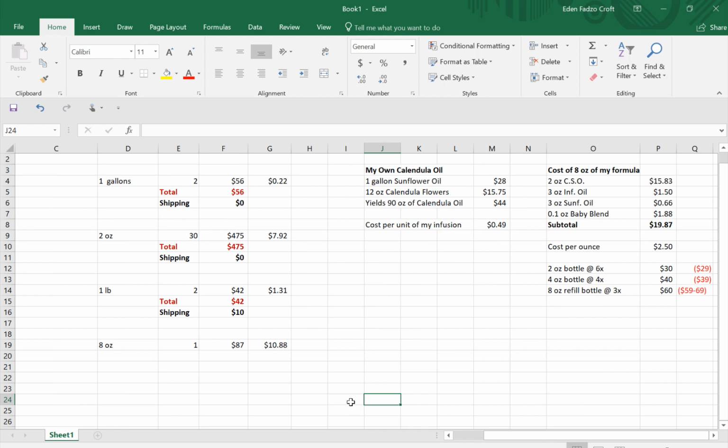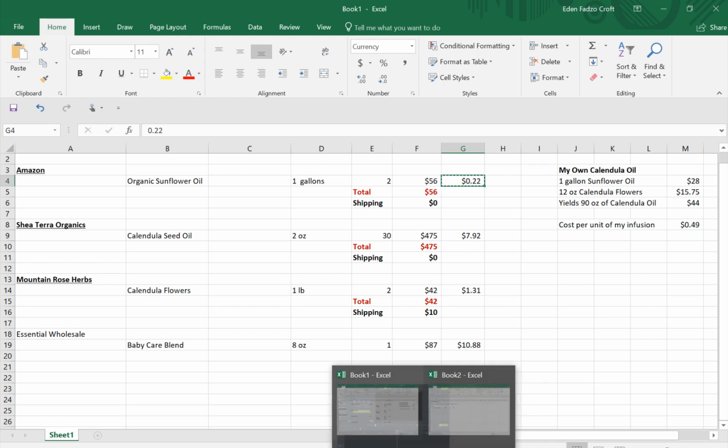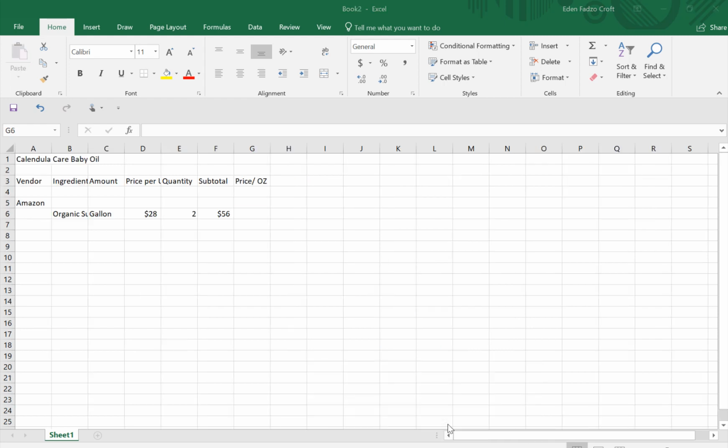Let's look at my cheat sheet. Okay, yeah, here we go. So this is what it's going to look like eventually, but I really want to show it to you step by step so you can see how to do it for yourself, or else it just becomes theory and you just never fully learn it.